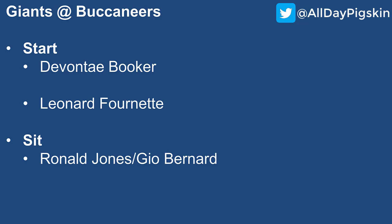For the Bucs, Leonard Fournette, pretty much since Week 1, has been the only running back for fantasy purposes worth starting. I'm not backing away from that. I think he also has, I'd say though, high-end RB2 upside here, and then sitting Ronald Jones and Giovani Bernard.